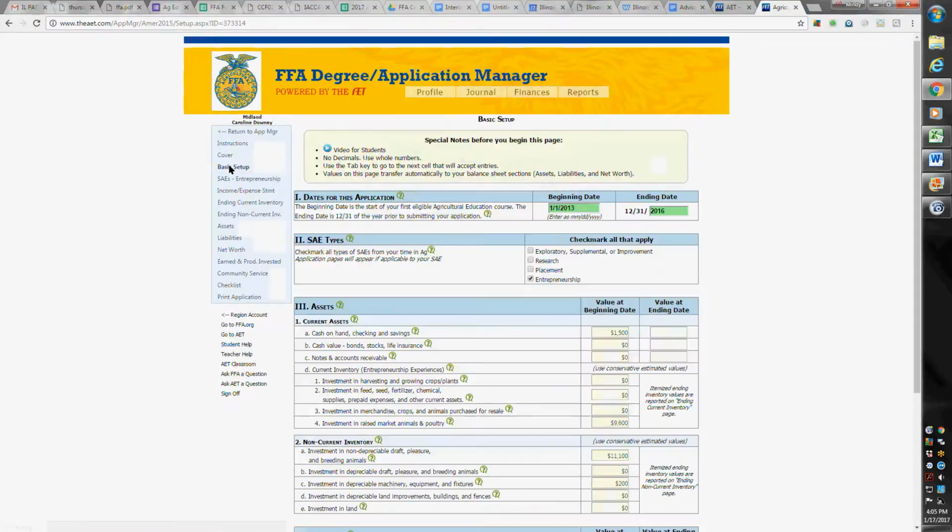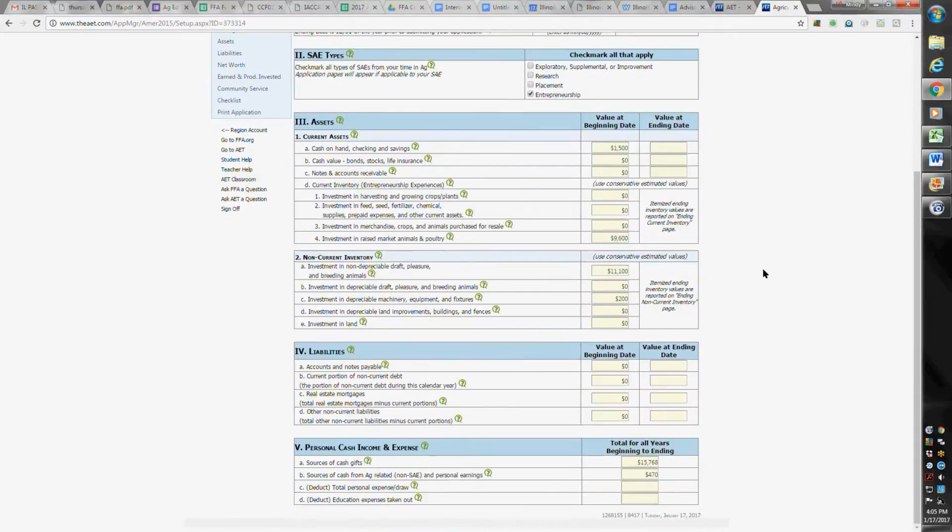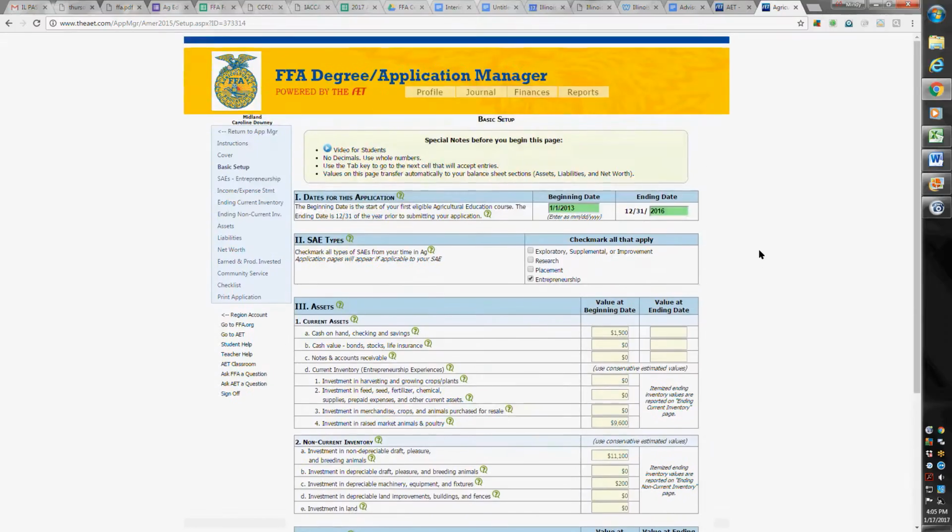The next page is the basic setup page. Now on this page, this is where you select what your SAE type is and you put in your beginning date. The ending date automatically drops in there as 12/31/2016. But you put the day your record book started right here. And so Caroline's records, as you can see, started on January 1st of 2013.